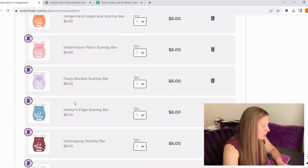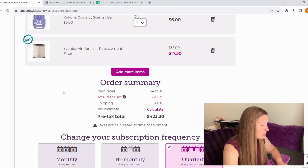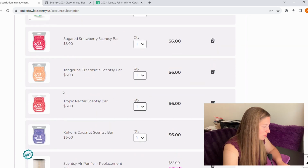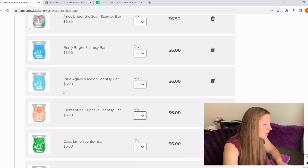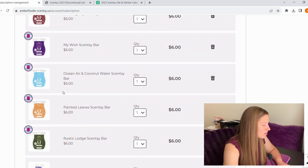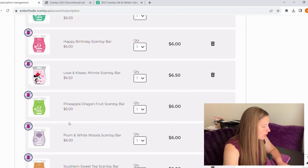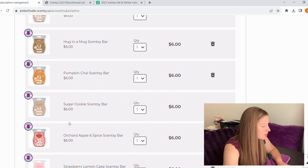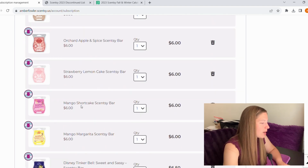I should probably take out some of these to save myself some money. What is my total right now? $423. Holy moly, that is a lot. Probably need to trim this down a little bit more. What I'll probably do is give some of those down there a sniff and reconsider some things. I'll probably go through all of these bars as well and pick and choose if there's any of those that I can get rid of. But yeah, I am stunned. Graham cracker crunch, hug in a mug, sugar cookie, pumpkin chai, orchard apple and spice. Not in the catalog.